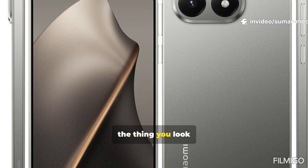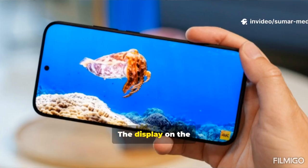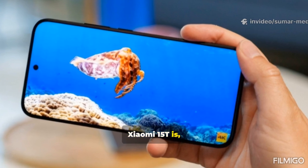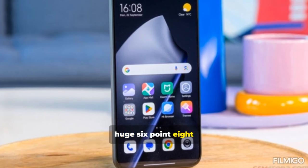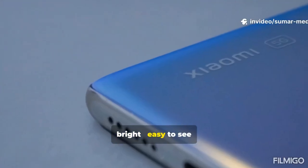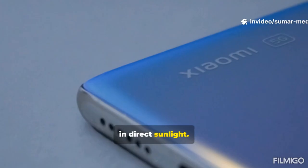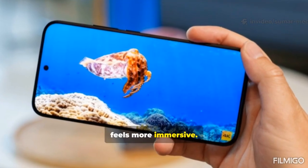Let's start with the thing you look at every single time you use your phone, the screen. The display on the Xiaomi 15T is, simply put, fantastic. We're looking at a huge 6.83-inch AMOLED panel. It gets incredibly bright, easy to see in direct sunlight. The colors are vibrant and punchy. Watching videos feels more immersive.